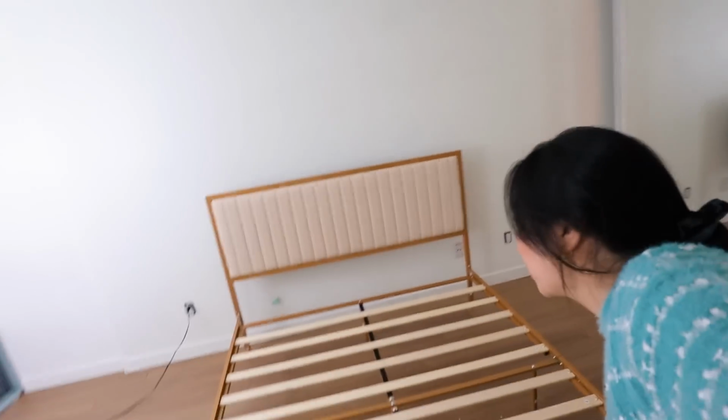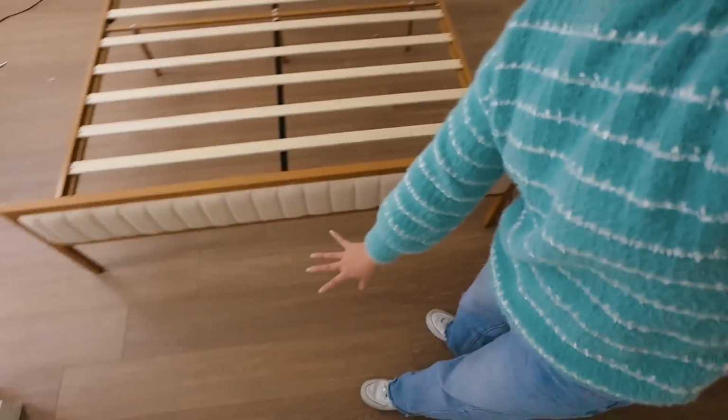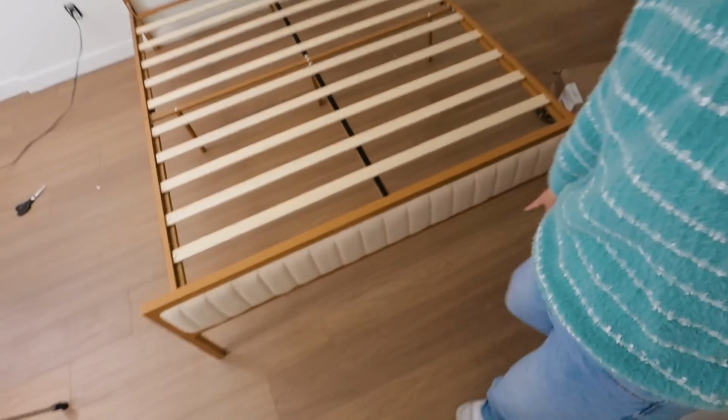Guys, I have a bed frame! It looks so good. We're just gonna move it against the wall now. Oh my God. Okay, yeah, there is like a little bit, there's enough walking space here, which is good. I'm so excited. It looks so good.